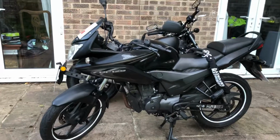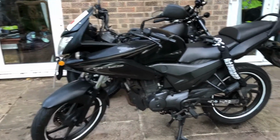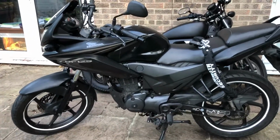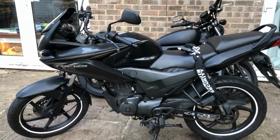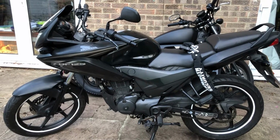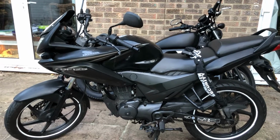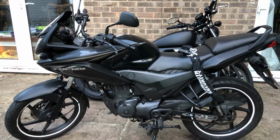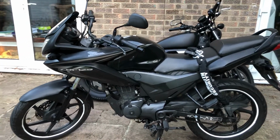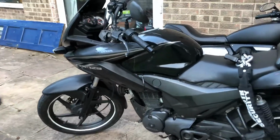Okay, so as I said, this is a CBF 125 2013 Honda, and it is what I thought and I believe still to be the best learner bike you can get after passing your CBT. It's so forgiving. For somebody like me who rode a few years, 15-20 years ago, and then forgot how to ride and had to ride again with a geared motorcycle, it's so forgiving. It really is. This is a 5-speed gearbox.